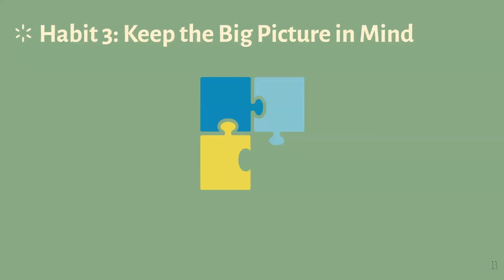The last habit I wanted to touch on is to keep the big picture in mind. And this is so essential in family history because so often when we find a record or find a fact or find a profile in Family Tree, we're only seeing a little piece of the picture. And so we do need to pay attention to that big picture so that we really do understand what we're seeing. So we ask ourselves, what is the whole picture?